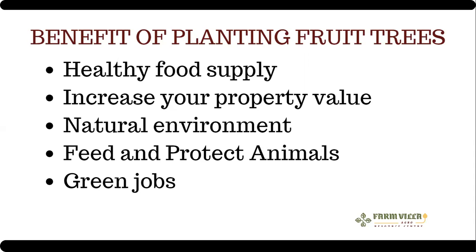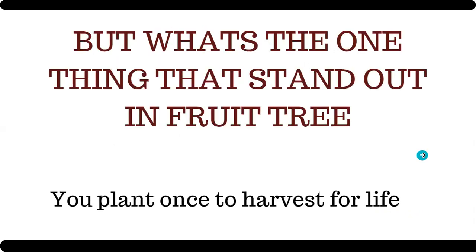Then it feeds and protects animals. Then it provides green jobs. You get employed, you get jobs when you plant tree crops. So those are the benefits, but like I said, we are looking into coconut. But what's the one thing that stands out in fruit trees? One thing for fruit trees is that you plant once to harvest for life.